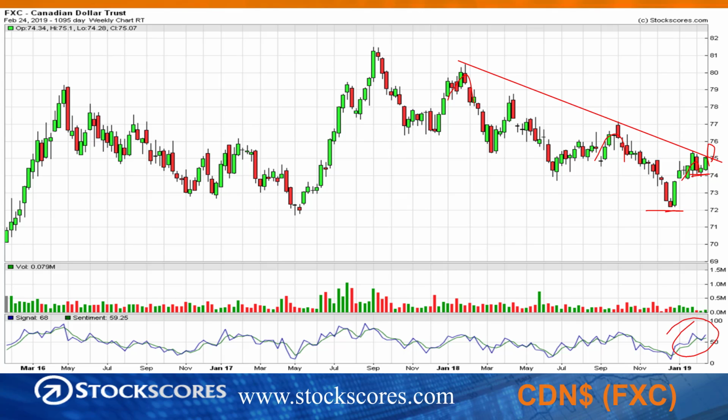Notice the stock scores are getting better. That happens because we are starting to build optimism. We're not there yet, but something to watch in the next week or two.